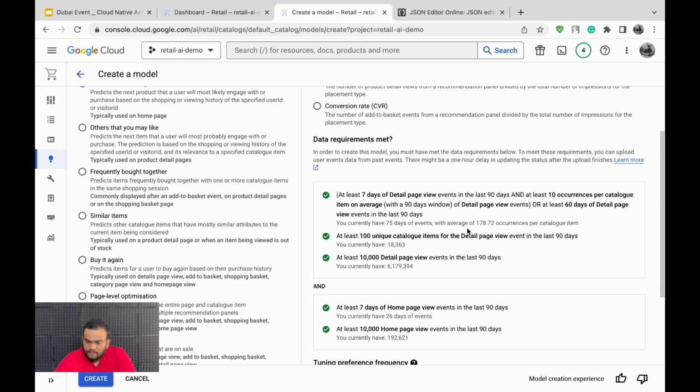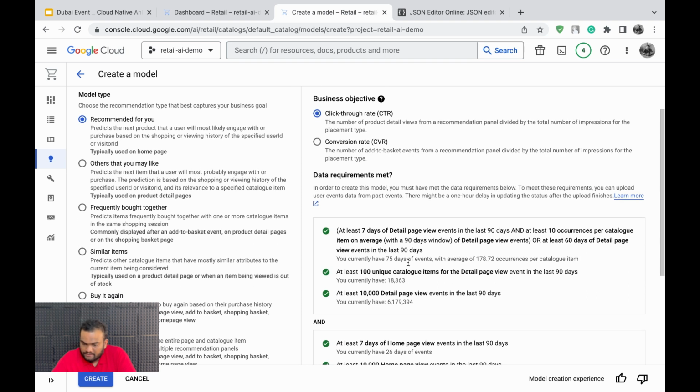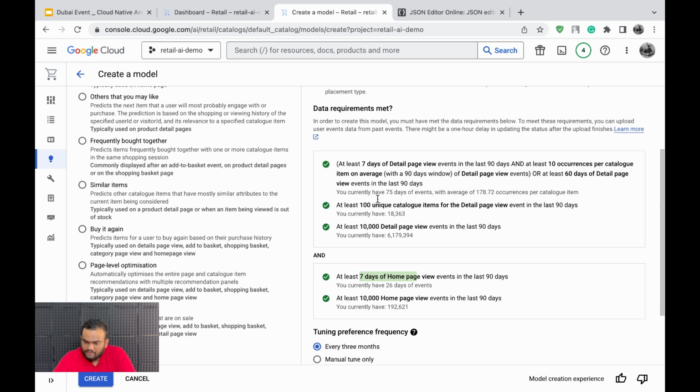Let's see one. Any given model will demand a minimum level of data that has to be present. For example, in the recommended for you click-through rate, the model is expecting at least the last 7 days of detailed page views within 90 days, and 10 occurrences per catalog item on average, and at least 100 unique catalog items for the detailed page events, and 1000 detailed page view events in the last 90 days. And not only that, it also demands at least 7 days of homepage view events, and at least 10,000 homepage view events in the last 90 days. So depending on the model input parameters, these data requirements will change for different models. You will see different ones.